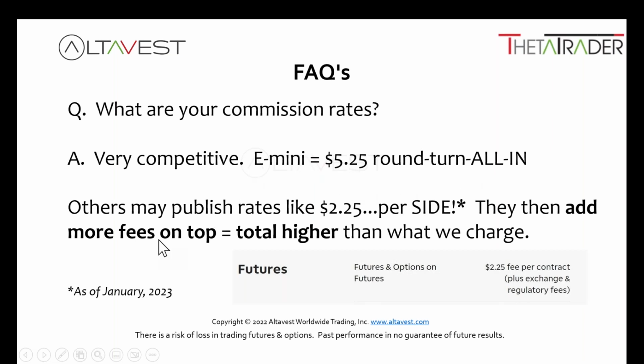So it's very competitive. Here's, just as of this month, a big box brokerage firm, Securities. They trade everything. For their futures and options, they say they're at 225, but that's per side. And then they add more fees on top, clearing and exchange fees. They don't even tell you what they are here, but you have to read very carefully. Basically, it ends up being more than what we charge.